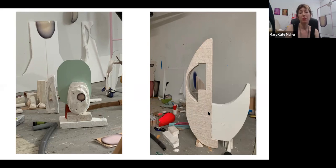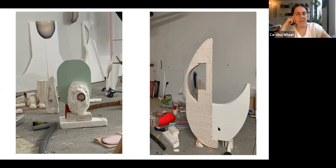Yeah, I like to just play with the way that different surfaces feel, so having something that's usually really rough on one side and then smoothed out on another, so there's that kind of tension between the two. And they're propped in some ways. Are those wood blocks or stones, or what are you using?